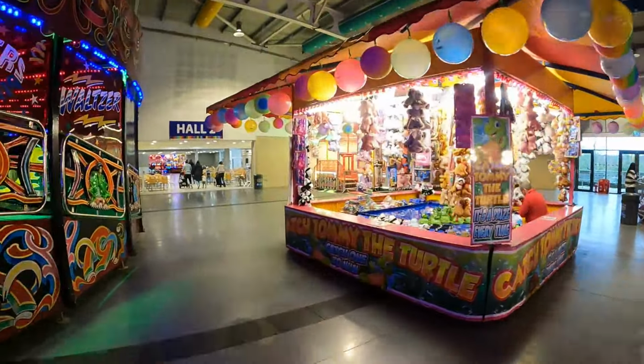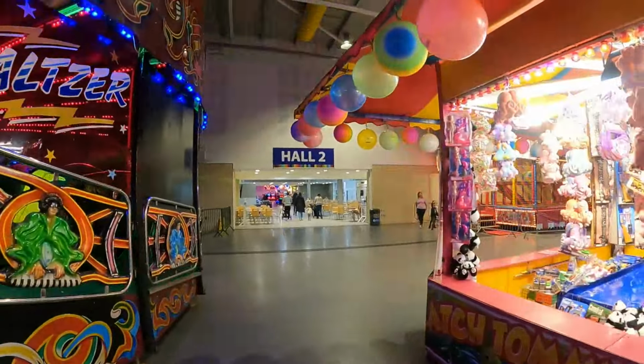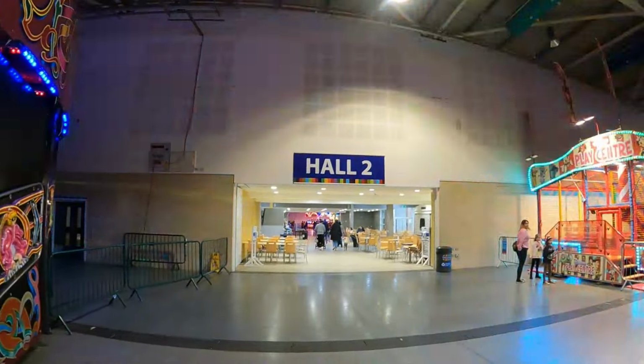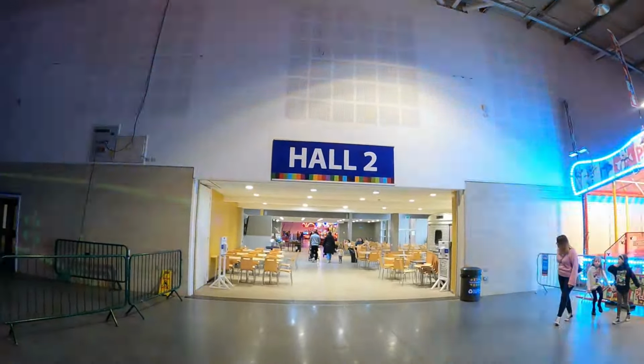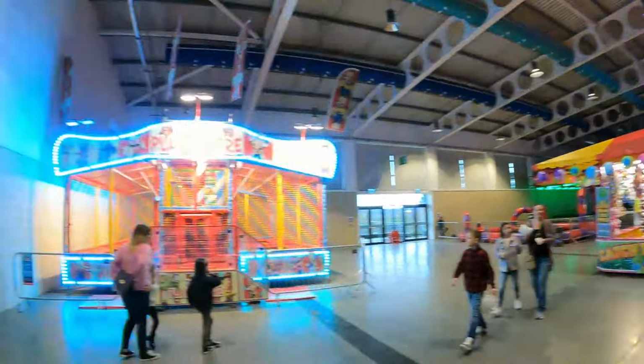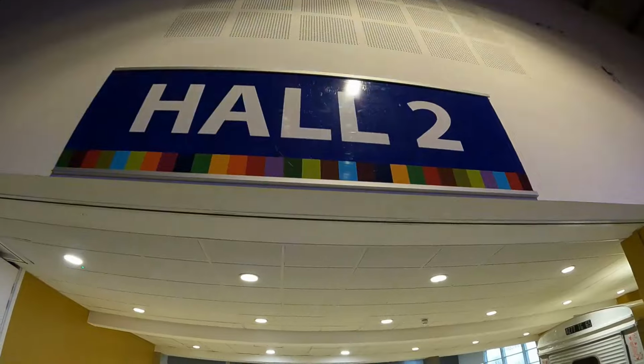There is two halls this time. I didn't think there was until they told me on the way in. There normally is now. They get enough rides to fill two halls. We'll show you the rest of hall one shortly because there is obviously more to show you down there. But we may as well show you what is in here.